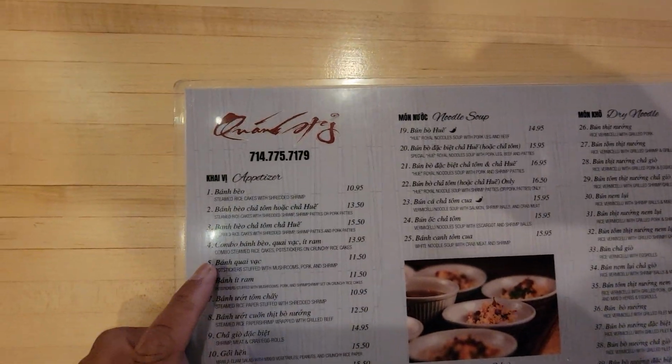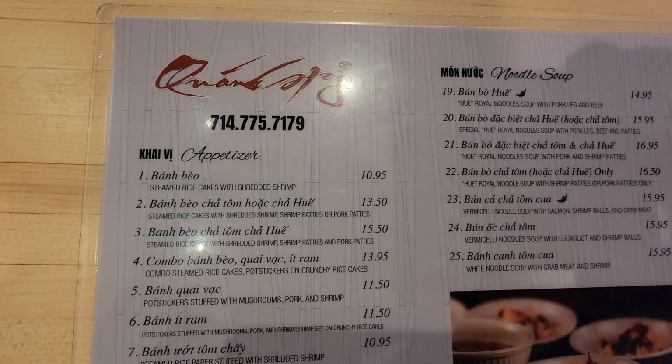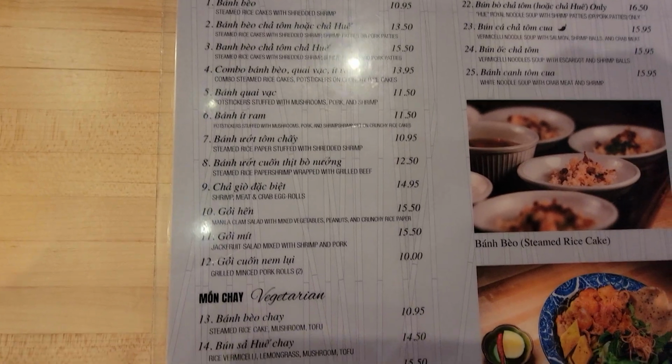Guys, this is their menu, right here, guys. This is really good Vietnamese food. It's pretty famous, guys. So right here.